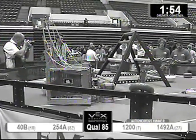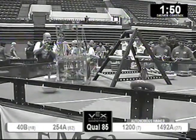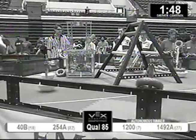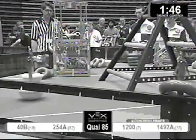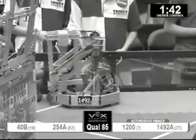Watch this matchup. We're going to see a lot of interesting strategies here. We've got a high hanger. We got a team that can drive under the ladder. We got a team that can lift goals. This is a full potpourri of VEX robotics.